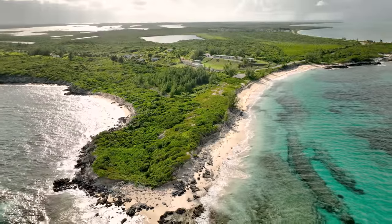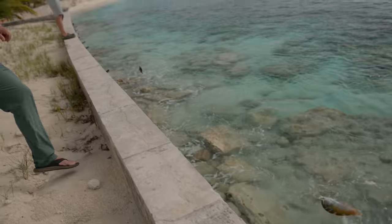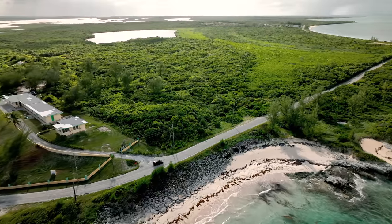On the previous episode of Coastlines, we did the multi-species challenge. We caught a variety of reef fish behind Riding Rock Resort. Today, our goal is to catch Preston his first ever mutton snapper and explore the northern end of the island.